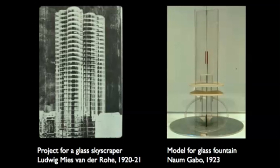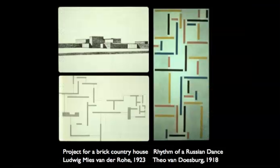The glass skyscraper relates to the sculpture of the same era in that both have continuous vertical glass elements punctuated by parallel horizontal opaque elements. The brick house has a rhythmic assemblage of cubes, some solid, others transparent.